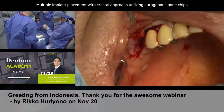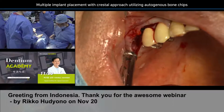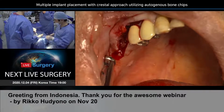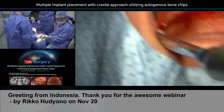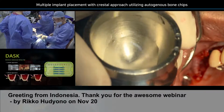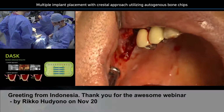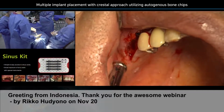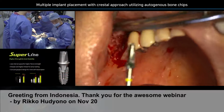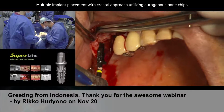So from now on, I will collect the autogenous bone using this drill, slow rotating drilling technique. So as you can see, I'm taking this vial with a saline in it. I'm going to put my drills with the autogenous bone. Later you will see. Now I'm changing to the program 2 for the very slow rotation. This is not about the osteotomy, but this is about collecting the autogenous bone.